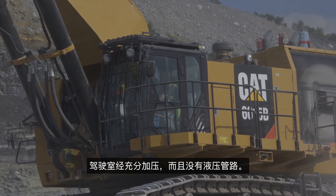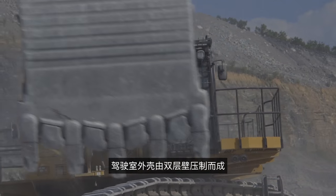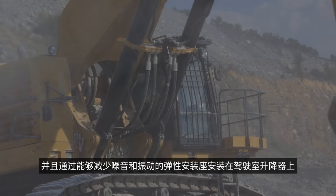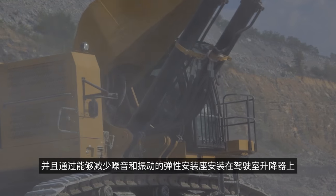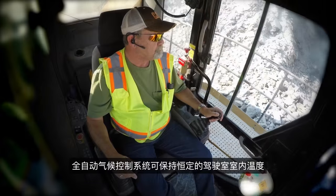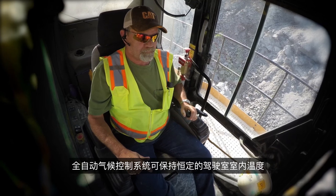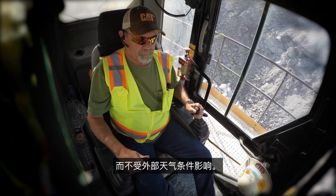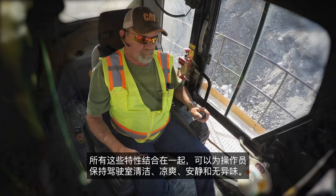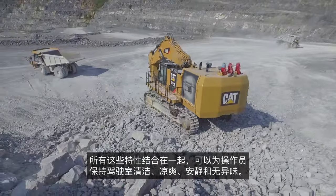It's fully pressurized, and there are no hydraulic lines present. The cab shell is double wall pressed, and it is mounted to the cab riser with resilient mounts that reduce noise and vibration, cutting back on operator fatigue. A fully automatic climate control system keeps in-cab temperatures consistent regardless of the external weather conditions. All of these features combine to keep the cab clean, cool, quiet, and odorless for the operator.